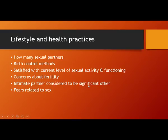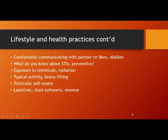And do they have an intimate partner that they consider their significant other? Or do they have multiple partners and not have anybody that's particularly a significant other? Then any fears related to sex. And then another question, are you comfortable communicating with your partner about likes, dislikes, etc.? That goes to how close the relationship is, how healthy it is, that kind of thing. What do you know about sexually transmitted infections and their prevention? And there's a lot of misinformation out there, and so that's an opportunity to do some patient teaching.